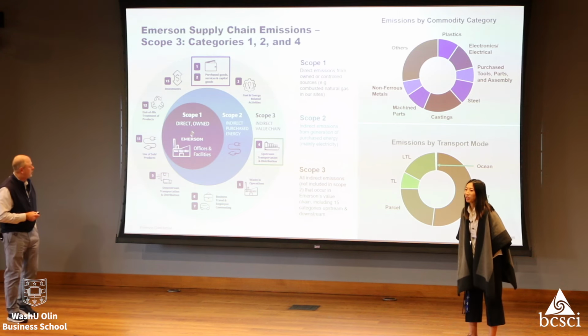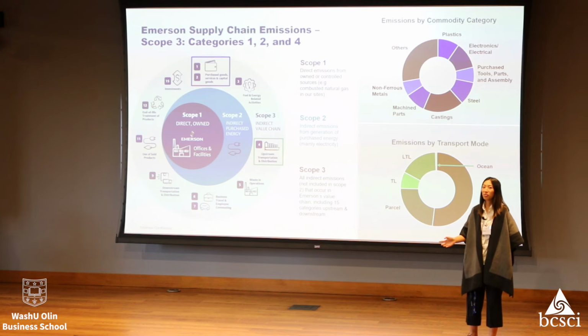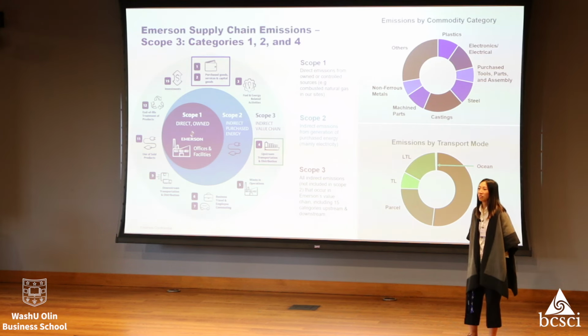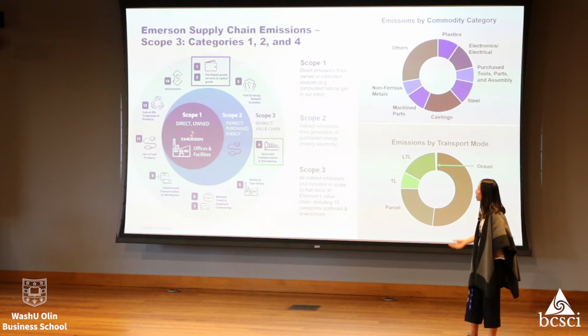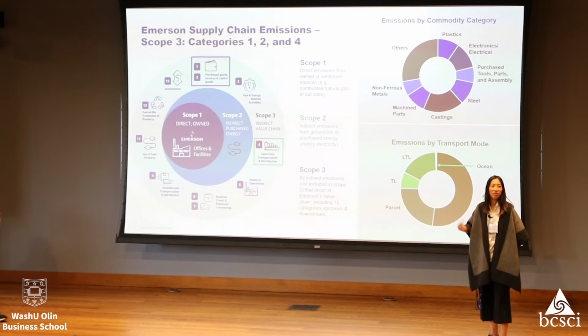Just curious, by a show of hands, how many of the folks here understand the difference between scope 1, 2, and 3? Okay, that's pretty good. I think we've learned that in supply chain, it's always helpful to start with this basic understanding of emissions accounting, because everyone's coming at it from a different place.